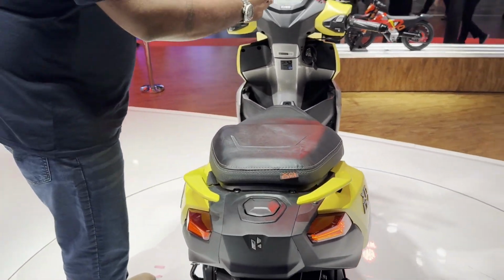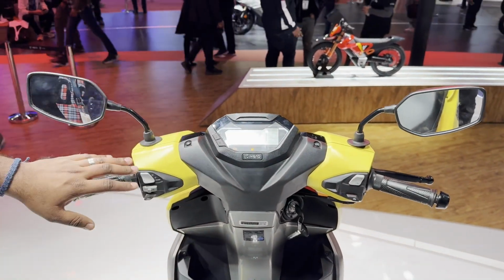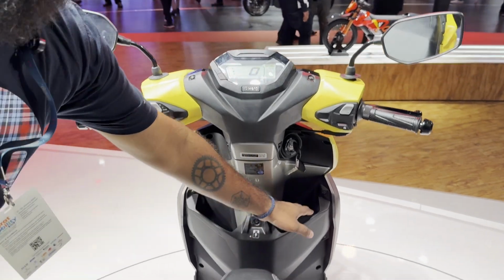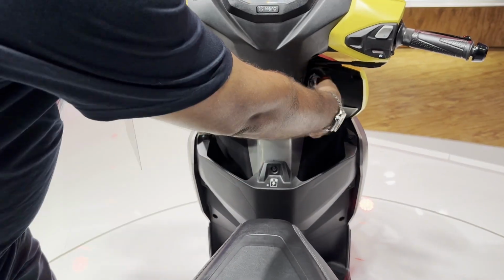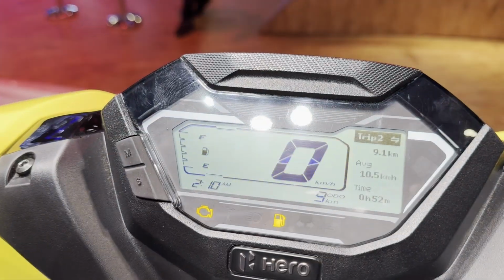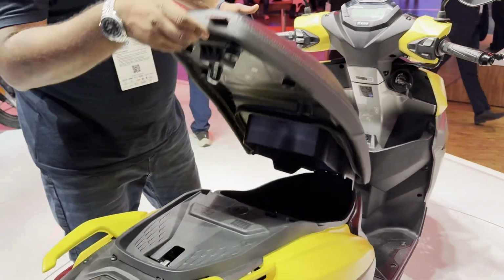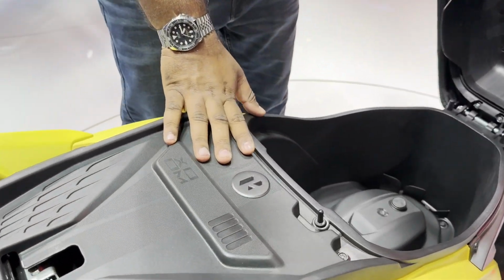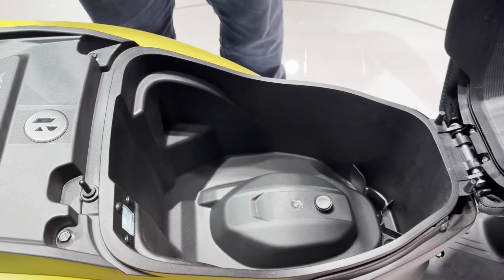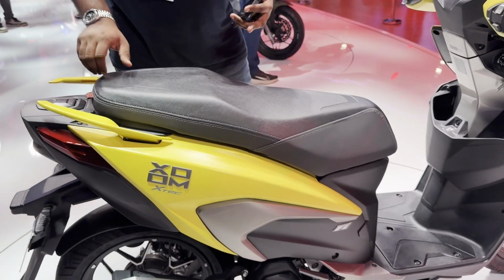So you have this handlebar, this screen that's integrated right into the handlebar, and these funky contrasting colors. Now the front apron, you have 2 cubby holes over here. Before I open it, let's just check out the instrument cluster. It's very similar to that of the Xoom 110. Now if I open this, you have this boot which doesn't look fairly large in my opinion, but what it is like to live with is something we can tell you once we ride the scooter.